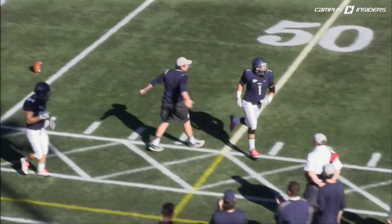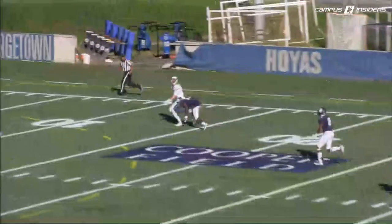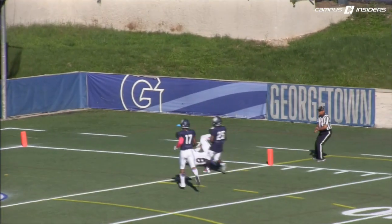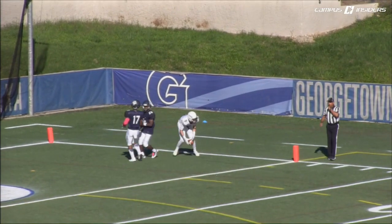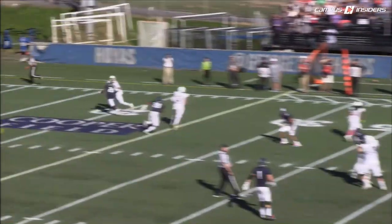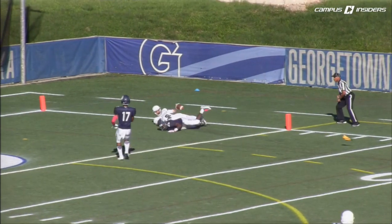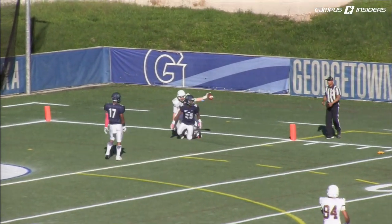Hoyas looking like they'd be okay as they were getting the second half kickoff. But in the second half, Lehigh, we would see it here as it would be a drop pass. The referees would call it a good catch, overturn, but Lehigh would go right back to the well and find Casey again. Just a great play design to get the one-on-one coverage that they like, and it ended up being a big play on that fourth down.